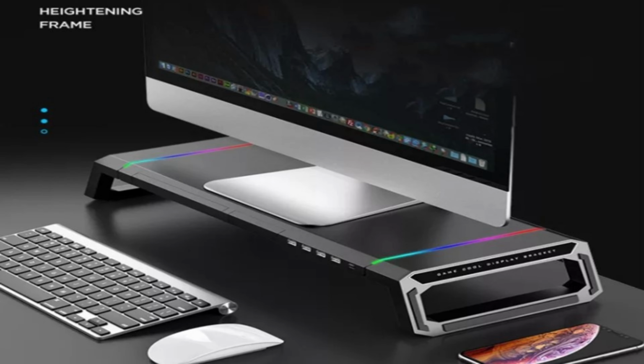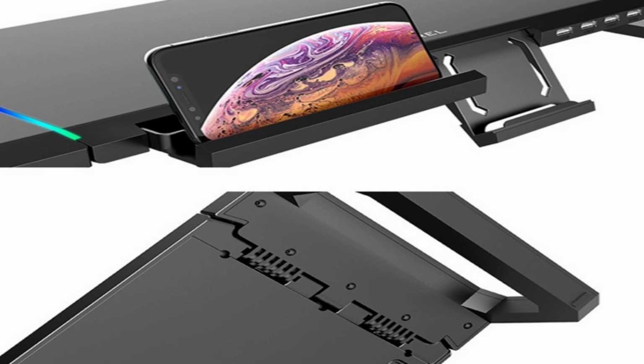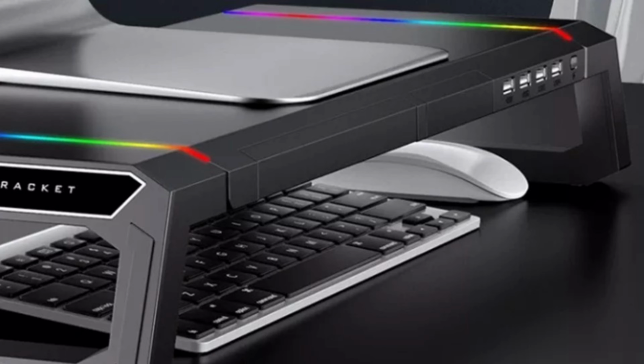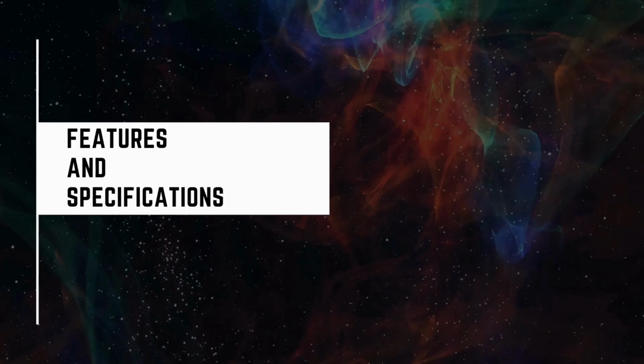We're here again to review a work from home kind of accessory or even a gadget which can also be used in the office as well. It is designed for desktop monitors, but I'm currently using it for my laptop as well. This is the COOREL T1 Monitor Bed Desk Foldable Laptop Stand with RGB lighting and 4 USB expansion interface.